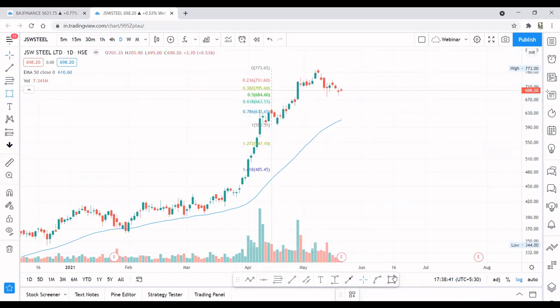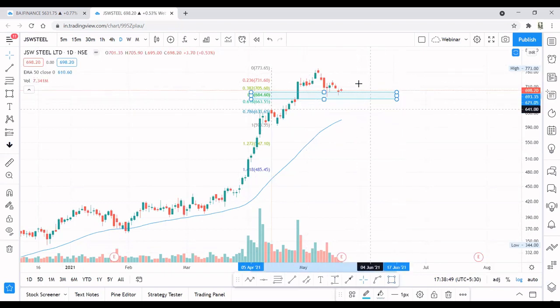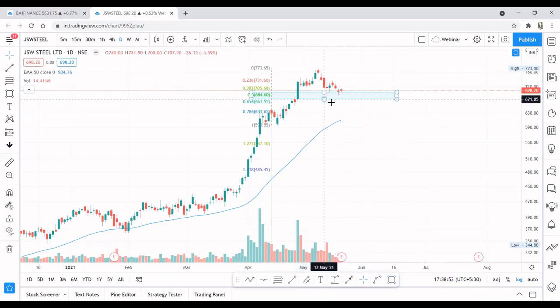So JSW Steel is bouncing back from the support levels. The buyers are coming in near the support levels, and we are getting a huge wick over here. That means buyers are interested in this zone. So again, we are at support, so you should look to add with a small stop loss of 665 on a closing basis, and the targets would be 730 and 760 levels.